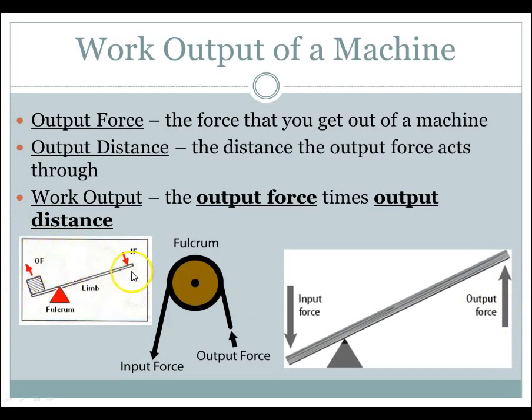So here we have another one right here. Input force, I'm pushing down. Input distance is how far. Output force is how much force it's pushing up. And output distance is how far I'm actually lifting that. On a simple pulley right here, I am pulling down with this much force. I am getting that much force out of it. Input force, what you're putting in. Output force, what you're getting out.